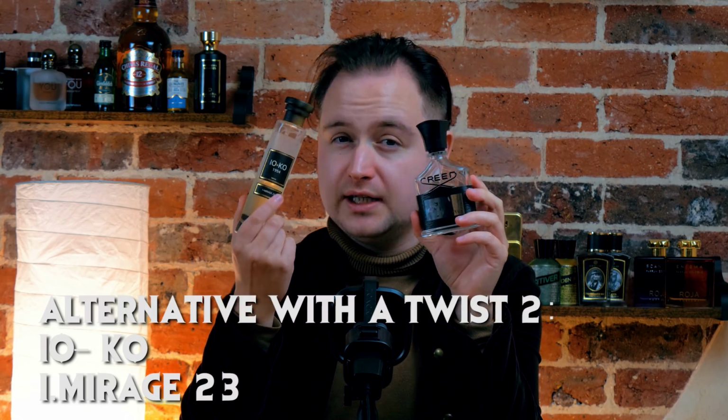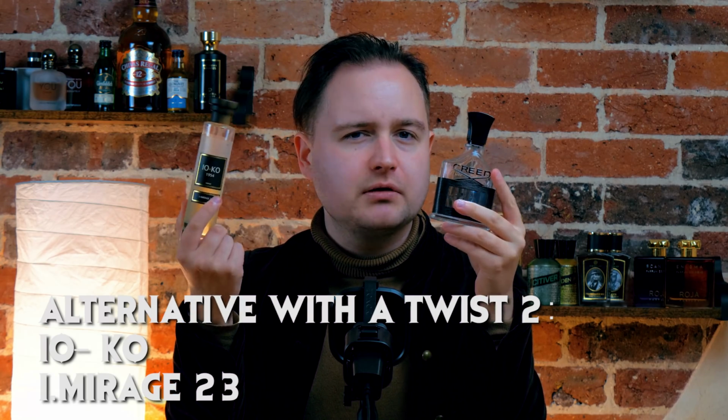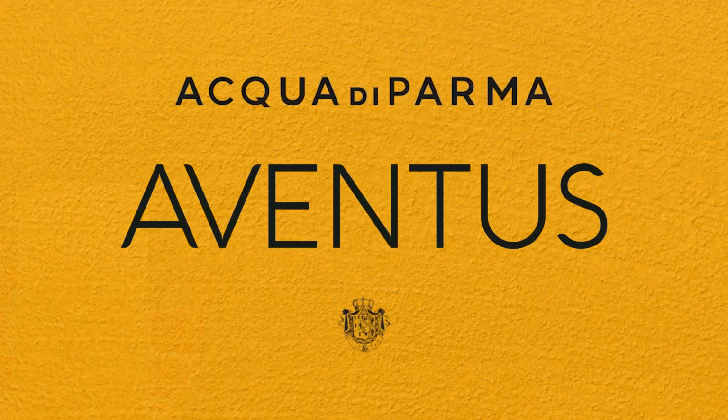I actually prefer this to Aventus. Again, some people have said, oh, Mirage 23 is a straight up clone of Aventus. That's not quite true. And this is more likened to something that Bulgari would make. This would be like Bulgari's take on Aventus, or Acqua di Parma's take on Aventus more specifically. It has got more of that traditional Italian ideology in this fragrance. Really great. Love it so much. Used a hell of it, as you can see.